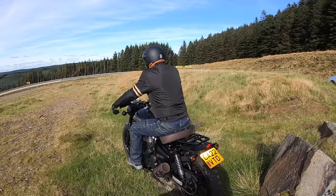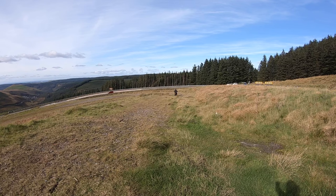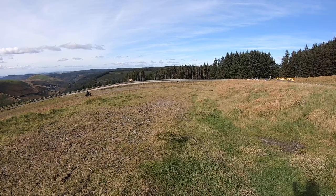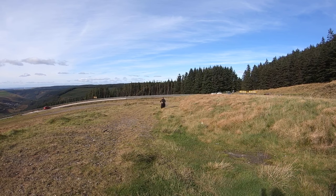A little bit of off-road. Seems we've got the tyres. But I didn't want to get it dirty. So all in all, very, very happy. It's even better than I hoped.